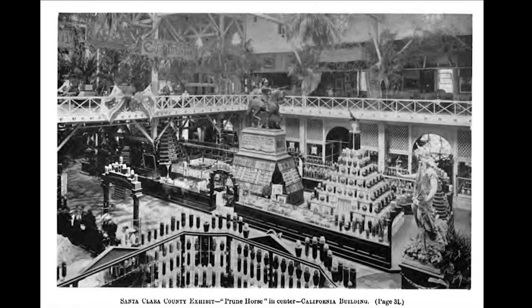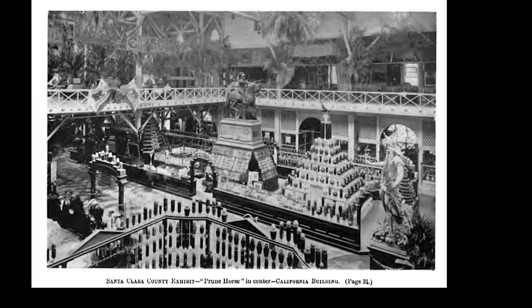One of the most popular exhibits was the prune horse. There he is, right in the middle. The prune horse symbolized Santa Clara County's annual production of prunes, which stood then at about 20 million pounds annually. Upon a pedestal of dried fruit was a life-sized horse surmounted by a man clad in armor, and the entire surface of both was covered with French and silver prunes in dark and light colors.